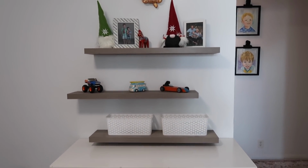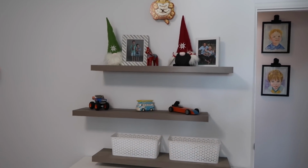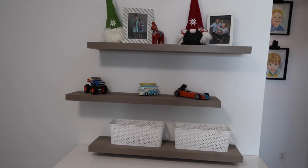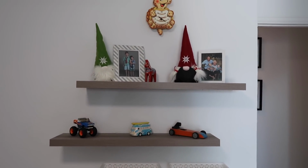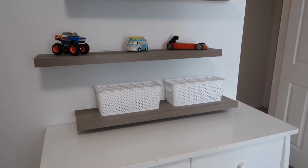And then they went and got their little Christmas decorations out a little early, but I let them do whatever they want with these shelves because it's their room and I don't want to be too controlling and bossy, so I let them do their own thing.